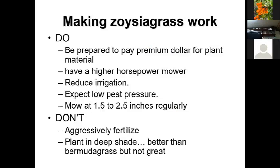Last slide and then the questions. So you're going to make zoysia work. Do be prepared that you're going to pay for it. You're going to have a higher horsepower mower to cut through the stuff. There's just so much biomass. You won't need to have a lot of irrigation. You probably aren't going to be applying much, if any at all, pesticide, because it's got very low pest pressure. And it likes to be mowed somewhere between 1.5 inches to 2.5 inches. It does fine at 2.5 inches. The challenge with that is, again, so much biomass to cut through.